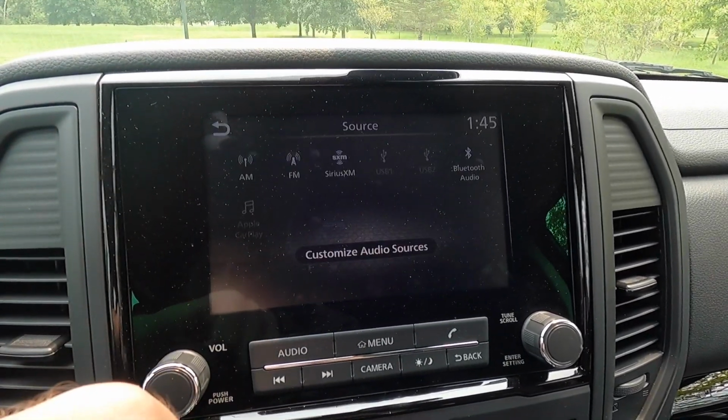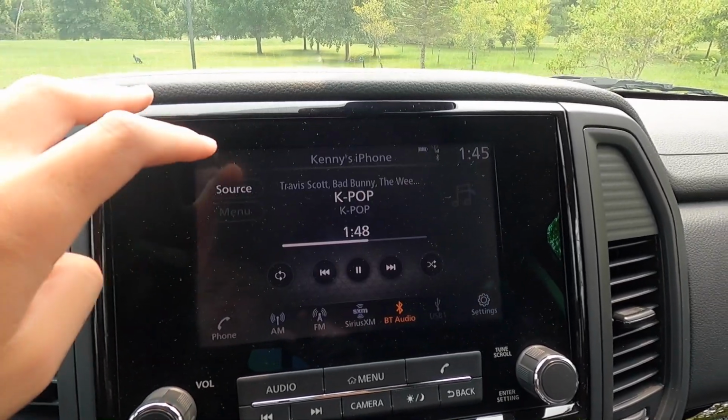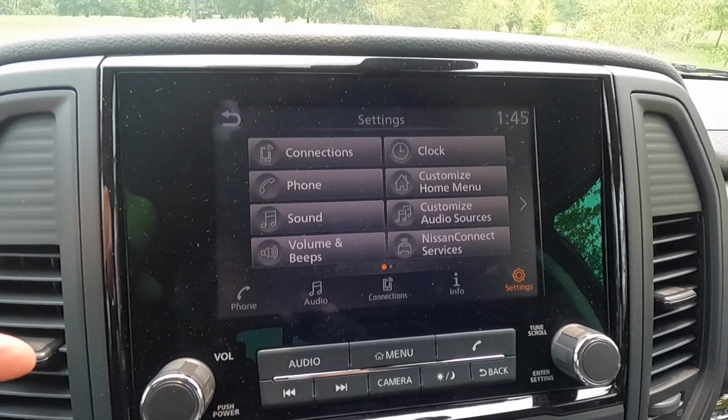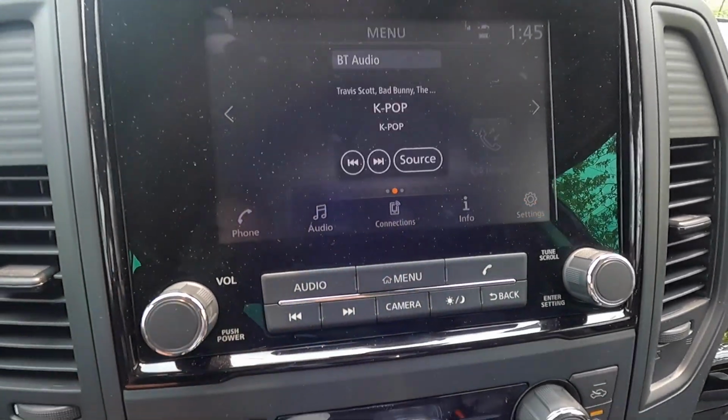You can go between your different sources here, your USB sources, Bluetooth audio sources, CarPlay stuff. Again, this is wired CarPlay. And then you can go between your different settings over here. So those are all your different settings. That's one setting screen. That's the second setting screen. Now I'm gonna click back over to there.